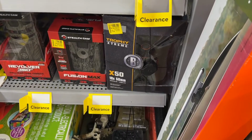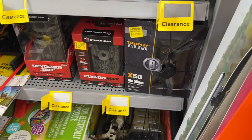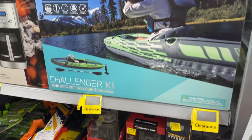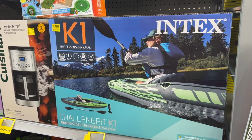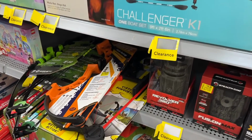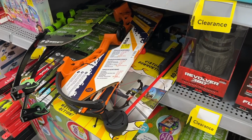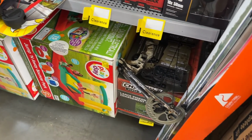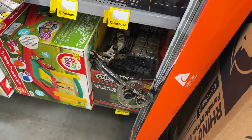Then they also had a bunch of clearance items for some of the hunting items. I do have another channel where I talk more about hunting and outdoor items. I'll have that link down below. But you can right here see this kayak's on sale. Have some bows for kids. I think that's a fun little gift for kids. And even more of those inflatables I was talking about.